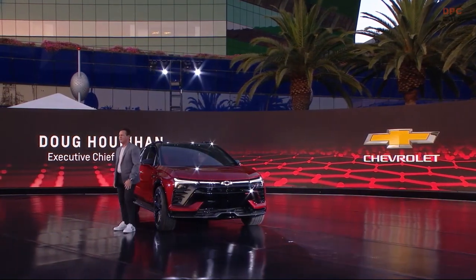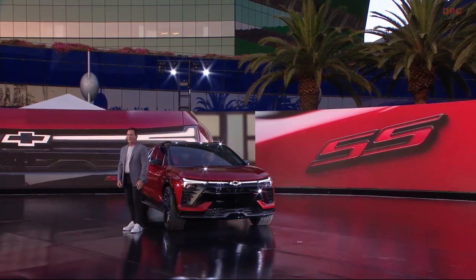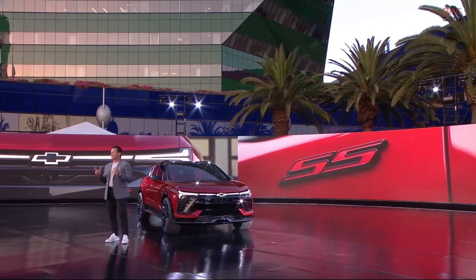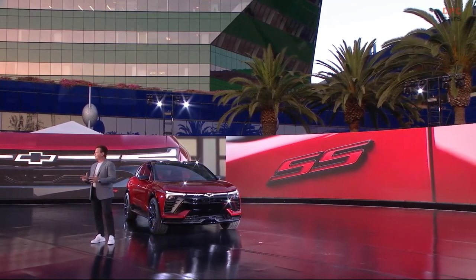Good evening, everyone. This is the first Chevrolet EV to wear the SS name. When you put an SS on a Chevrolet, it has a high bar to clear. It has to be fast, it has to be exciting, it has to be athletic, and above all, it has to be a Chevrolet that you love to drive every day. When you engage the accelerator, it rewards you with near instant response, and it puts a grin on your face, pushing you back in your seat with outstanding acceleration.